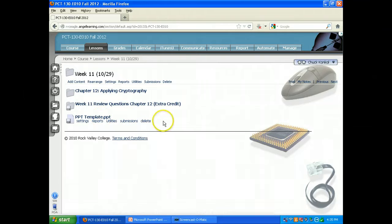This week, you are working on your presentation. I think we're going to have class on Tuesday, not have class on Thursday that week. If you do review questions this week, it is extra credit. I do have a PowerPoint template in there, and next week, week 10, I'll go over some help for your research paper presentation. So week 11, we will be meeting that Tuesday, and that Thursday we will not be meeting, and you can use that time to work on your research paper presentation. That's the week of 10-29, just coming up right around the corner.